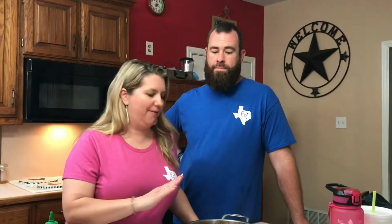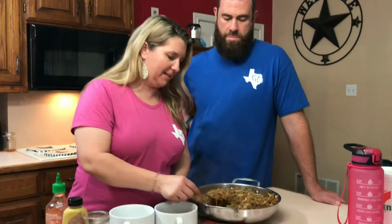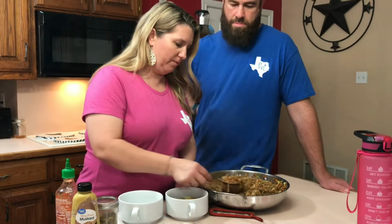So we have the cabbage and pork all ready, AKA crack slaw. Deconstructed egg rolls, basically everything that's inside of an egg roll, but it's here in our skillet and we don't have to worry about the extra stuff. So we're gonna go ahead and dish this out to both Eric and myself. I know Eric likes to eat his a little bit differently than I do. Eric, how do you like to fix yours?